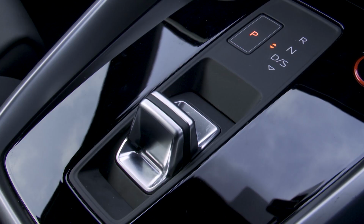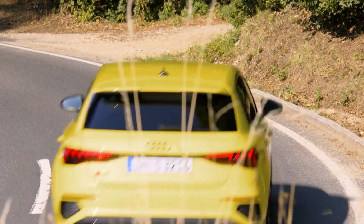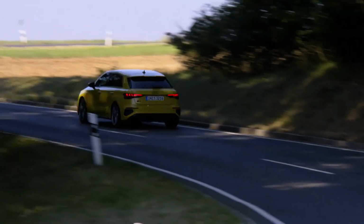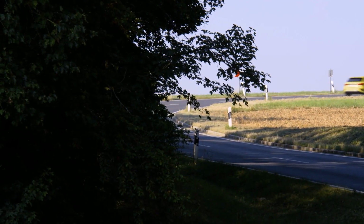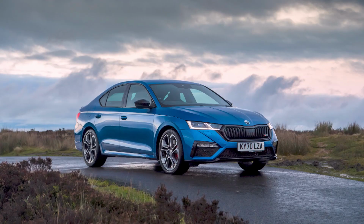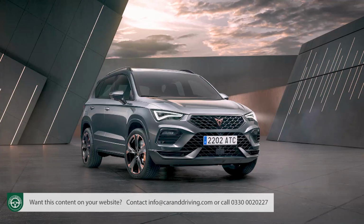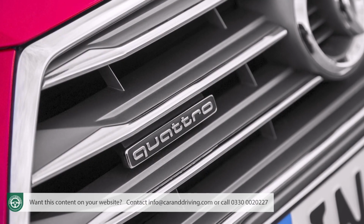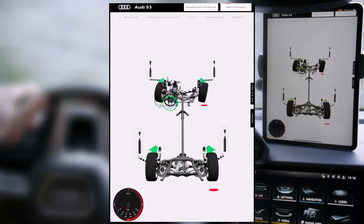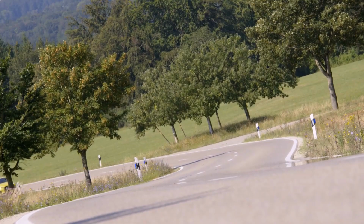You have to have this unit paired with 7-speed S-tronic paddle shift automatic transmission, and you'll find basically the same engine and gearbox combination used right across the VW group in products as diverse as the Skoda Octavia VRS, the Volkswagen T-Roc R and the Cupra Ateca, usually allied to 4-wheel drive. This quattro system has now been lightly revised along with a switch in functionality for the optional adaptive damping system.